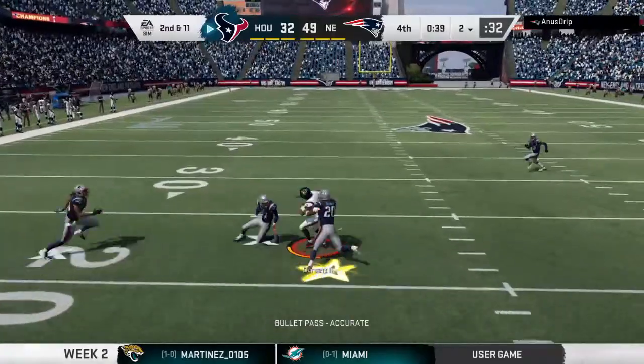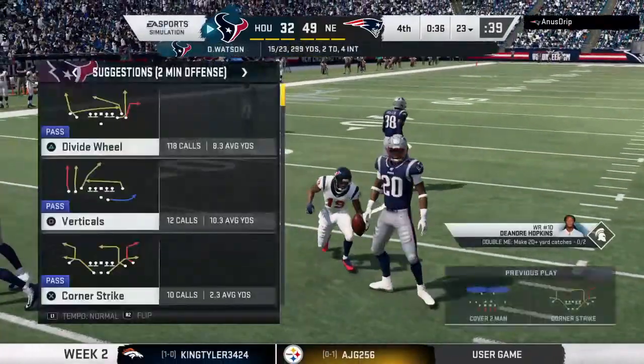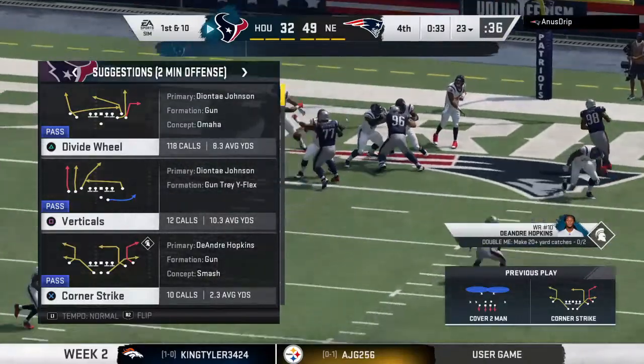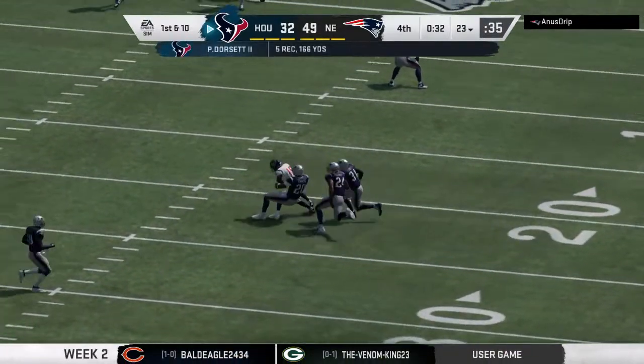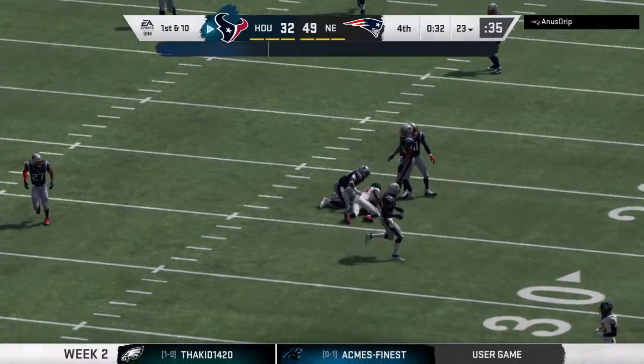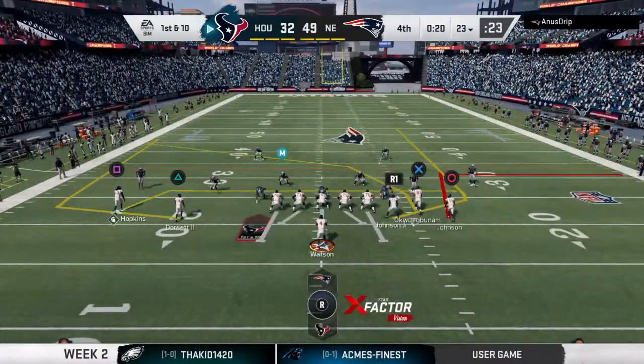From the end zone, Watson. He finds Dorsett. It's complete. And they're going to get this all the way out past the 20. A gain there of 21 yards. I think it all came together there. In-breaking route, drove it with excellent pace. Money throw right there to move the sticks.